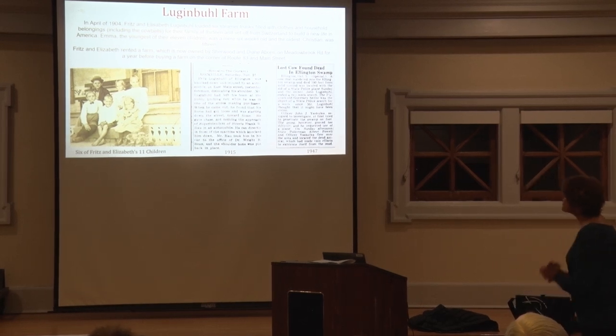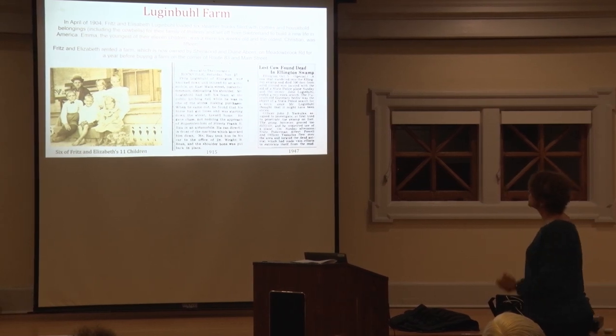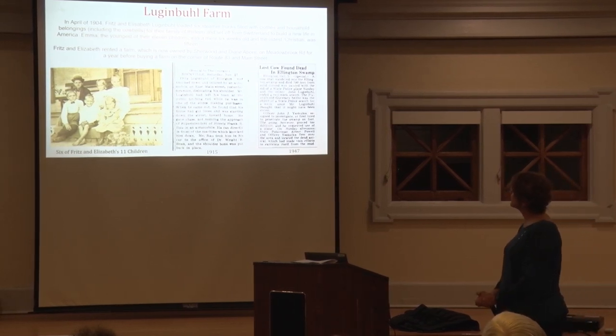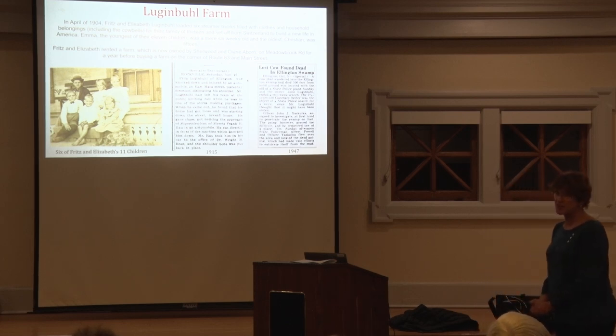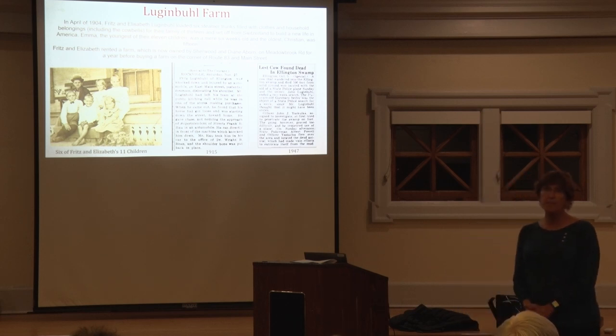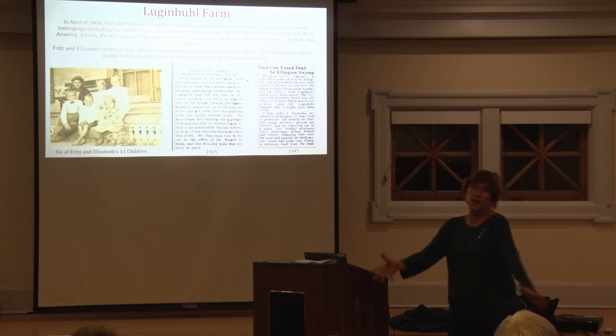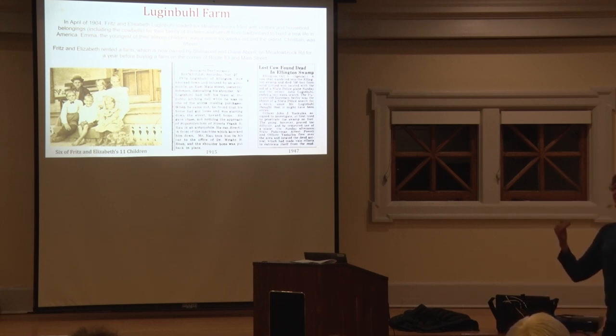So Fritz and Elizabeth Luginbuehl, they load up their steamer trunks and they come with their children, 11 children. One of their children, Ernest, was already here. They actually sent Ernest over by himself at 9 or 10 years old to work on the Cooperschmidt farm, because the Cooperschmidt wives were Luginbuehls, Fritz's sisters.